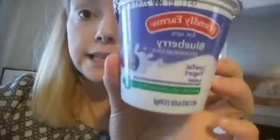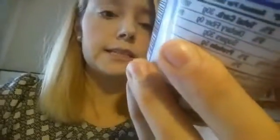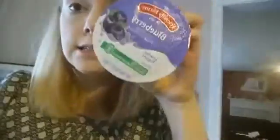So our fourth example is yogurt. And yogurt should be a pretty healthy thing, right? You know, especially if you're picking up low fat. Well, I found this blueberry yogurt, and it says low fat, twice the calcium of non-fortified low fat yogurt. So it says excellent source of calcium.